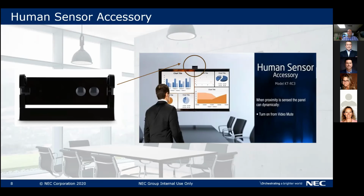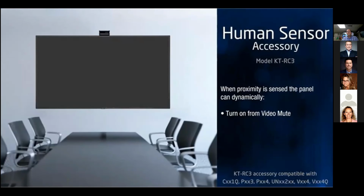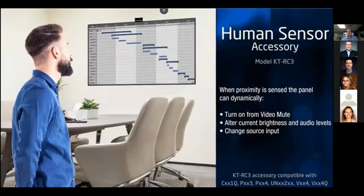So, for instance, you can turn the video on from mute. So it's basically in a standby mode. The individual walks into the boardroom or the meeting room, and then the display turns on automatically. So you don't have to look for a remote control that 25 other people have touched that morning. You don't have to walk up to the display and wonder where the power button is. It's just a nice, convenient feature that allows you to get in there and turn that display on automatically.